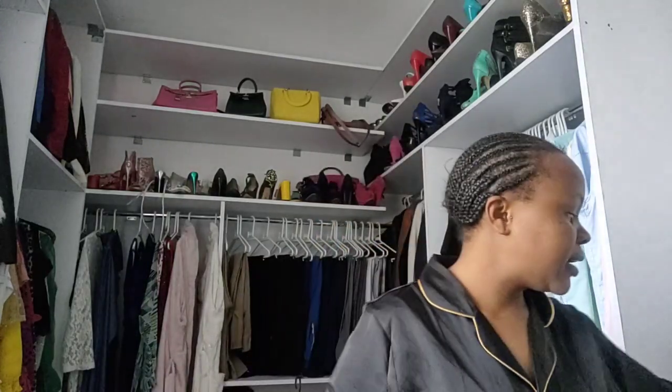now you all have been requesting that I give you a closet tour, but I've not been giving you one, and I had reasons, which I've already told you, so I don't have to keep repeating it. So I'll just give you a very minimal closet tour, like a quarter of it. Reason being, I'm not yet done with the closet.